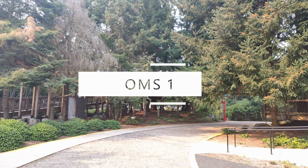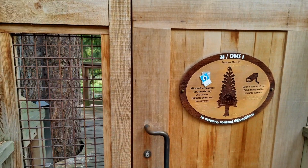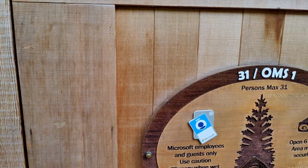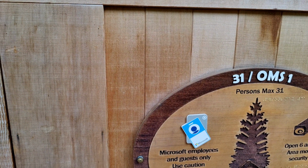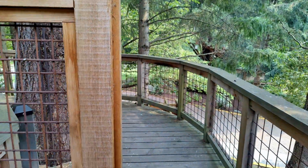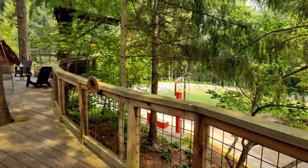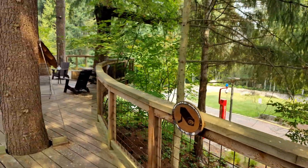To get to the first treehouse, you walk up a long ramp, and this is Treehouse 31/OMS1, and you can actually book these treehouses for events. This one has a max occupancy of 31 people, and as you walk in, you'll notice that the trees are coming up through the center of the treehouse. So this is really built in between the trees.